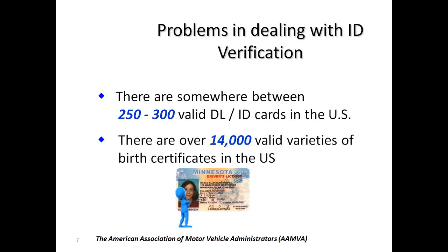if the state decides to change the format of a driver's license, they don't call all of the driver's licenses back and reissue them. What they generally do is let them expire, and then they'll give you the new one. Well, you could have three or four different versions of the driver's licenses available.